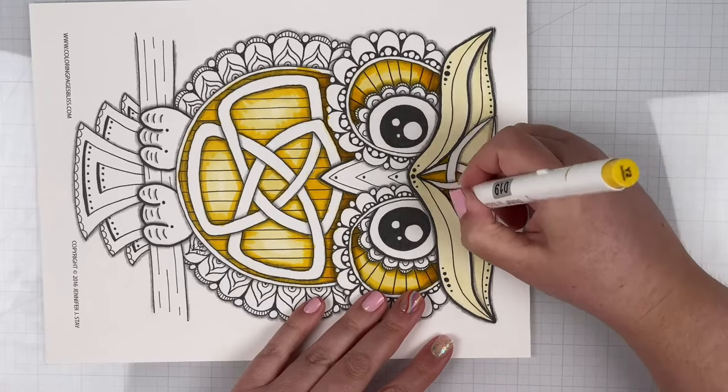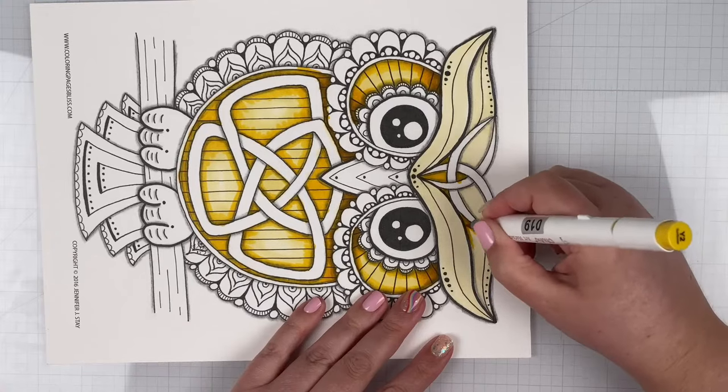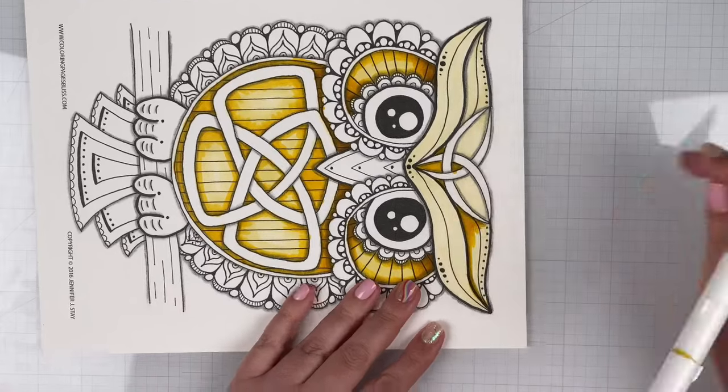Okay. Adding some shading here. Just following the shadows in the illustration.